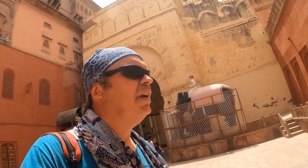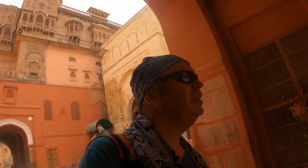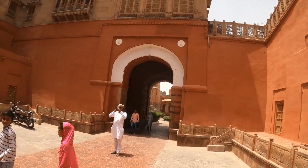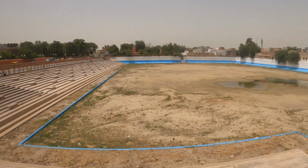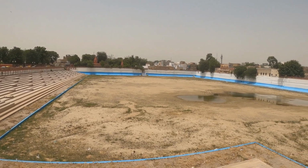Give me a concentration camp or some old Soviet bunker and I'll spend hours. But it's not the history I'm interested in, to be honest. Look at this, most of the best part of the forts is actually outside. Well, just at the entrance to the fort is the Sursagar Lake, and I've just looked on Google Maps at the newest reviews, and it's a place of beauty and stunning place, amazing views. Am I missing something?